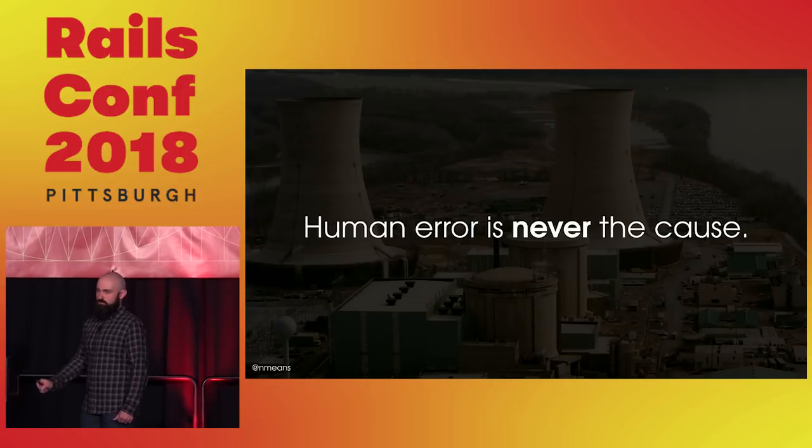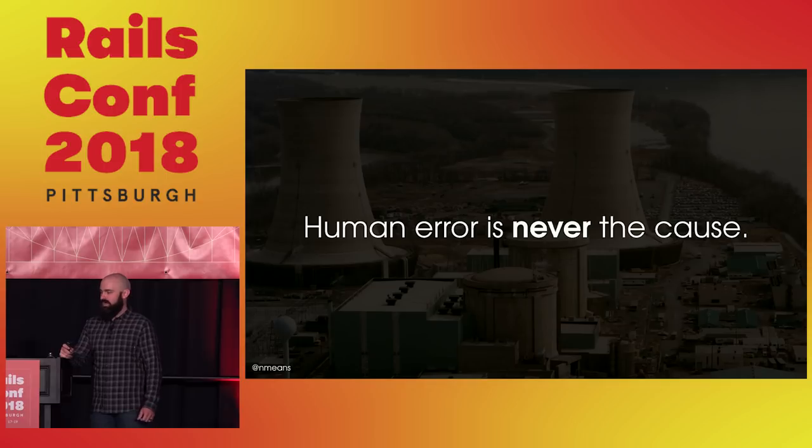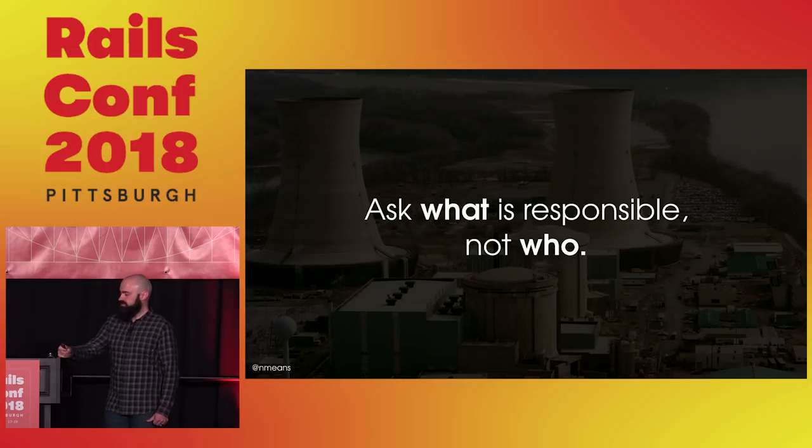And the reason for those is that human error is never the cause. When we're trying to figure out why something went wrong, we agree on a baseline rule that human error is not the cause. Human error is always a symptom of some underlying systemic problem or problems. So blaming an issue on human error does nothing but keep us from figuring out what actually went wrong. A good way of helping frame the conversation in these terms is to ask what is responsible for an outcome, not whose fault it is.